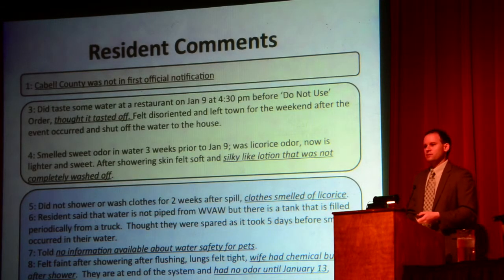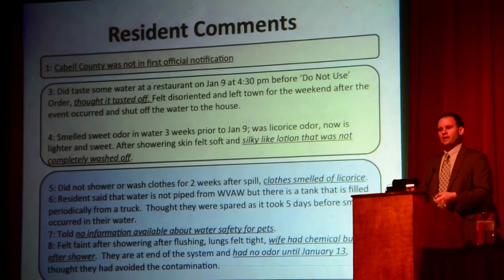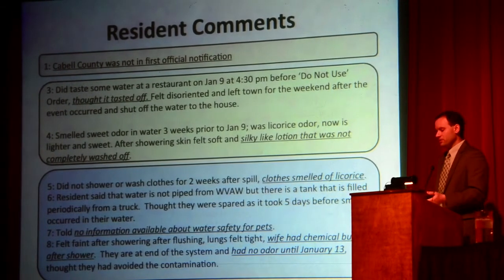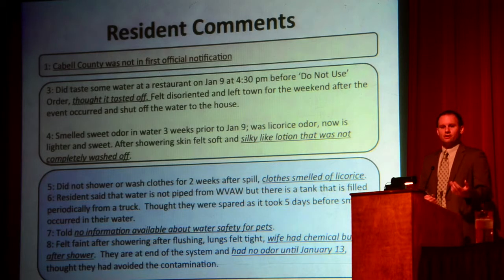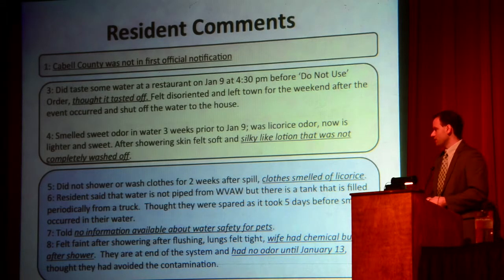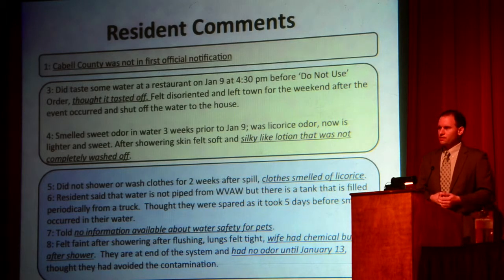On the WVTAP database that we're posting online, it's a Microsoft Access database, you have access to all of these data. You have access to all of the comments that the consumers provided to us. And some of these comments are very telling. Certain consumers mentioned that they were not notified, and when they called the officials involved in the incident, the officials told them that their area was not affected despite having the licorice odor in the water. Some people's clothes smelled like licorice for weeks as they tried to get that smell out. And there was no information available for water safety for pets when individuals were told not to provide water to their children under 3. Many people said, well, what about my small chihuahua? What do I do with that animal? And there's still, to my knowledge, no information about that.